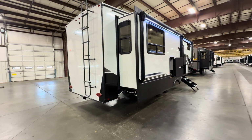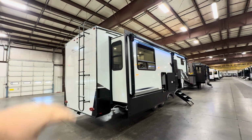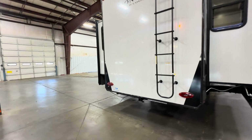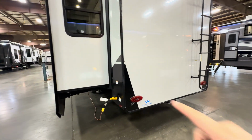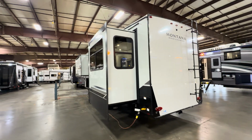Heading up the back, you'll see a ladder that's good for like 250 to 300 pounds to get on top of your fully walkable roof. Check your seals, check your slides, make sure all the maintenance is on the up and up. You got your 2-inch receiver with a 300-pound hitch rating or 3,000-pound tow rating with your 4-way flat. You also have your 50 amp connection located right there. So that's where you're going to plug in the unit when you're down at the campground.